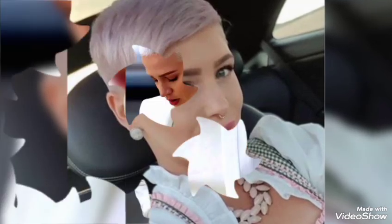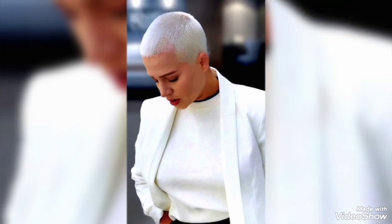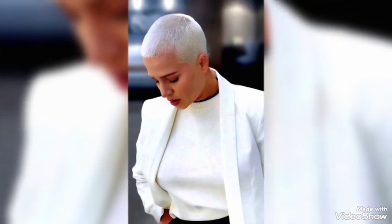So beautiful collection of haircut, pixie haircut, bob haircut, shaggy haircut, wedge haircut, and different types of cut. Some ideas: layered, deep layered.